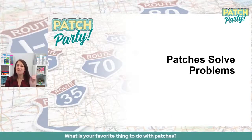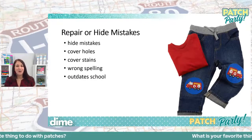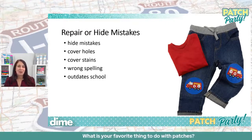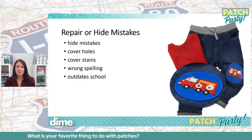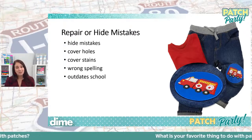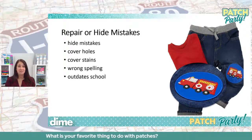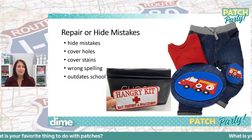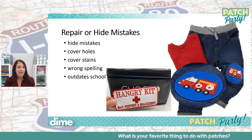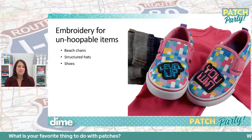And as we know, patches solve problems. Now, for years, we have been putting patches on the knees of little kids' pants to cover holes, and that's a great way to use your patches. Now, I don't know about you, but my patches were never that cute. They were just a solid piece of fabric usually, but you can make some really cute patches to cover stains, holes, maybe even an outdated logo if you'd like. So this was a little lunch kit that I had, and I used a patch to cover up the logo that was already there, an outdated school's, but I can still use the item.